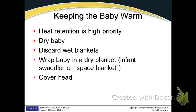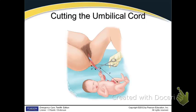You also want to try to keep the ambulance warm as well. Close the windows, cut off the air conditioner, whatever you have to do. It doesn't really matter if you're uncomfortable back there and you're kind of too warm, because the emphasis is on keeping the baby warm and safe and healthy.